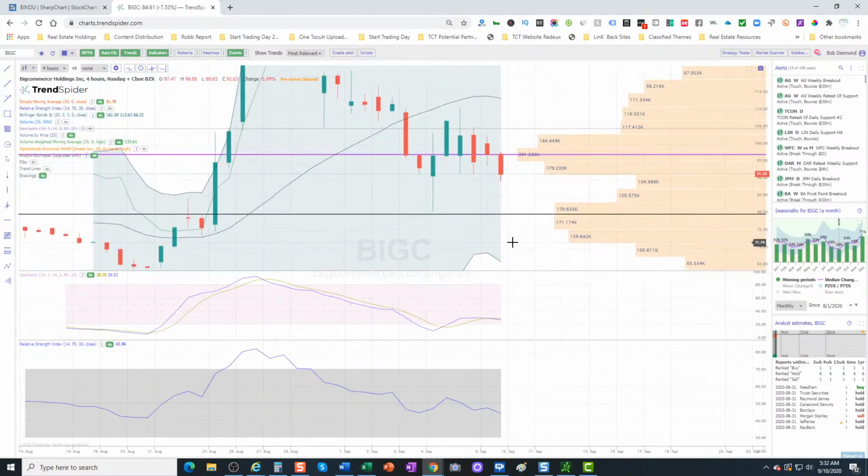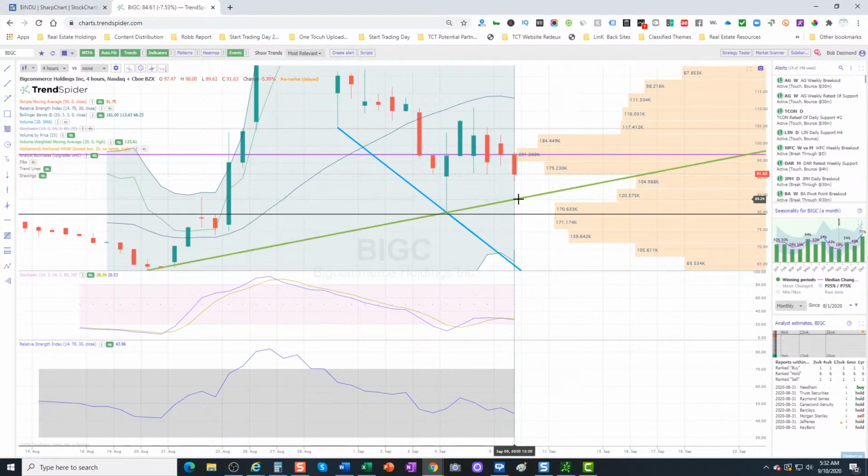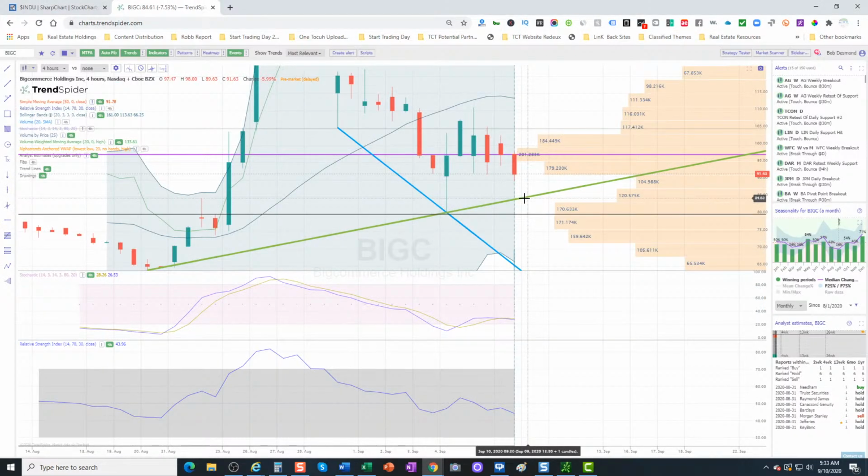Now on a 4-hour chart, automated trend lines are saying that we have a bit of support here. We're trading just above it at current. This is not firm support. There's very little data in this chart. It's a fairly new issue, an IPO.